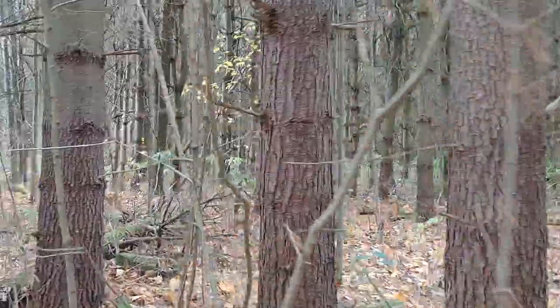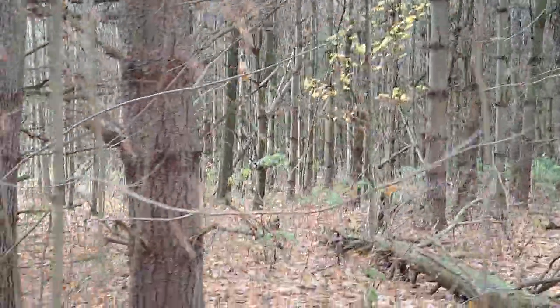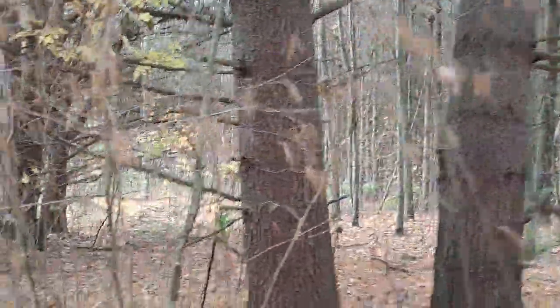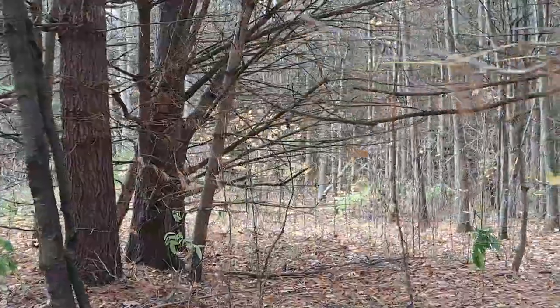The more we walk, the closer we get to a highway. So we'll be hearing transport after transport after transport going down the highway. Cars too.